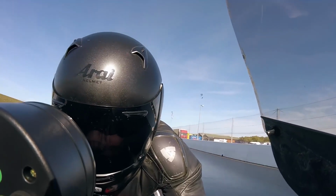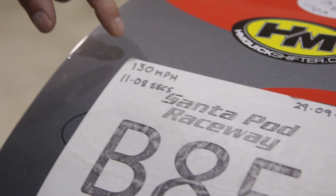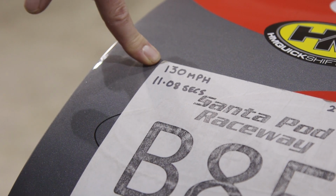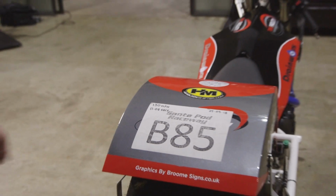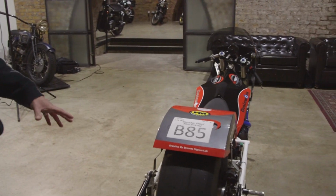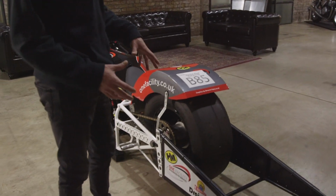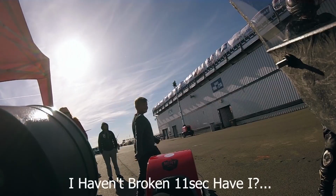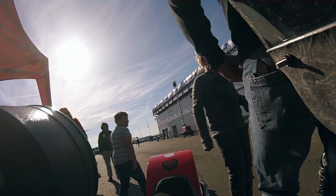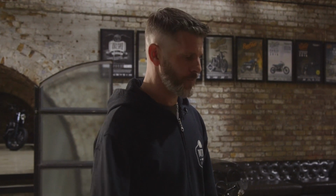So it was the 29th of September, last Saturday, we were at Santa Pod, and we got 130 mile an hour top velocity speed and 11.08 second run, which for this bike, seeing as we started the day with a 13.5 second run, we're quite pleased getting it down to that. Simon was utterly gutted that he didn't get into the 10s. I've broke the 11, have I? No, you're still so close. But watch this space.